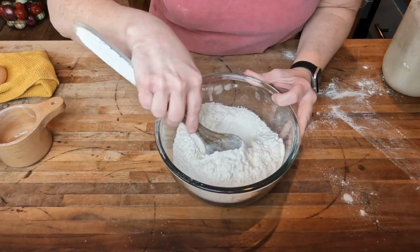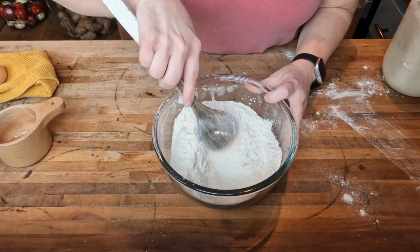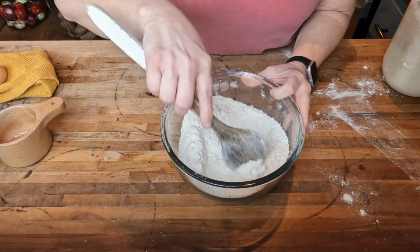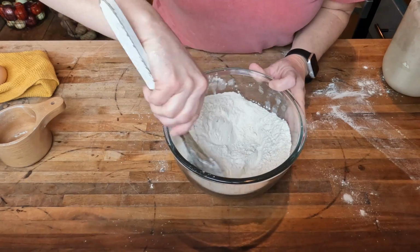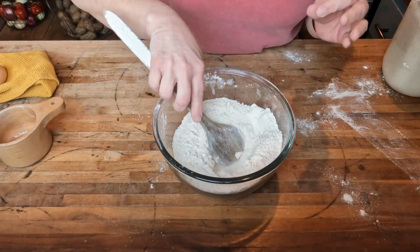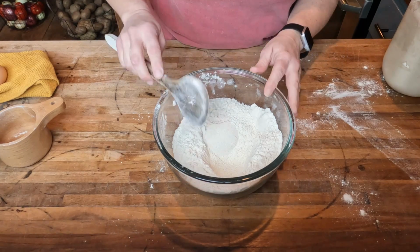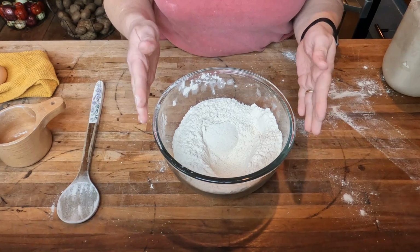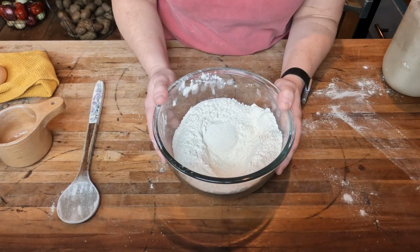I think it will be fine if you don't have dry milk powder to just leave that out. Maybe give it another little bit of flour. I think it's just gonna make it a little softer. You can also replace it with some milk. So if you do that, you'll have to fiddle with the numbers a little bit on the wet ingredients, but it should work out just fine.